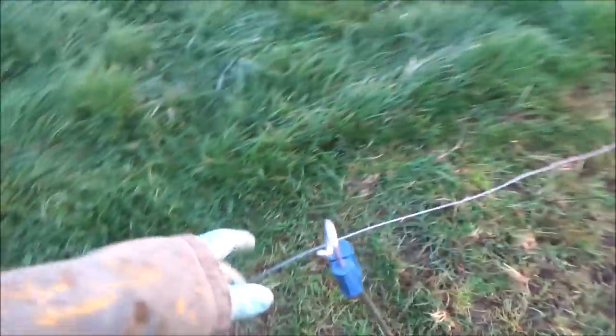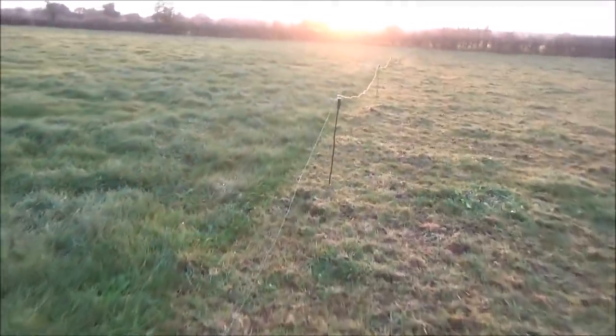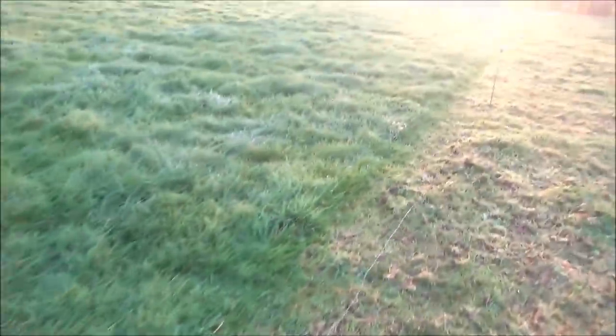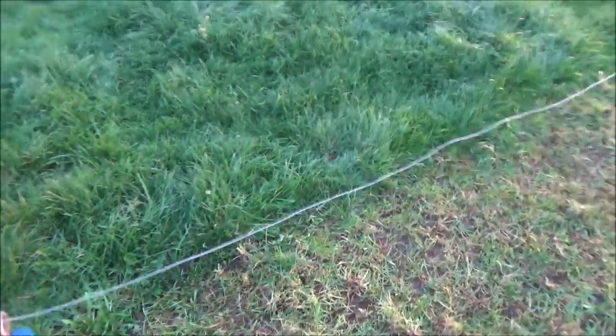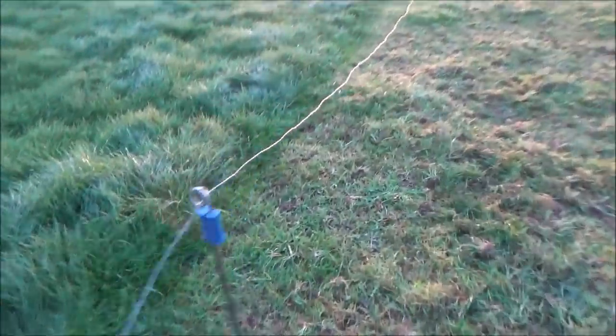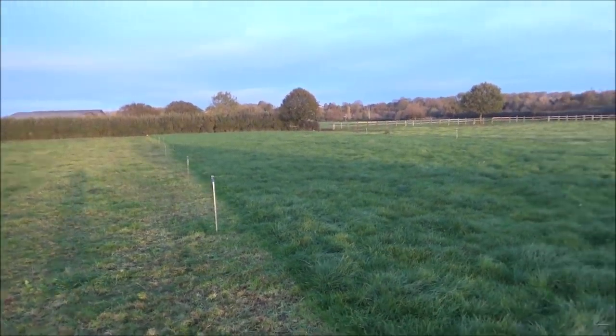This wire just hooks in here, like that. And these insulators stop the electric current from earthing down the poles. We just put a little electric current through that with a battery. It doesn't give them a zap really, it's just enough to stop them thinking I'm going to go and have a munch through there. What's interesting is you can see the reach of a cow, because they still get their heads under the wire to eat the grass the other side, but they don't walk through. Right, so there you go. I'm going to turn this off now and we'll have another look when I'm back at the top, winching it in.